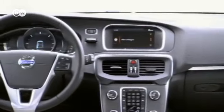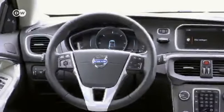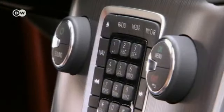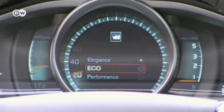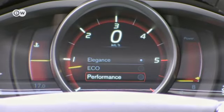The interior is more pleasing. Volvo has developed its own straightforward, elegant style that pays attention to detail. The practically freestanding central console isn't new, but the dashboard with selectable displays in place of integrated instruments is. And you won't find many cars with a light-up gear stick.